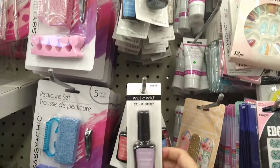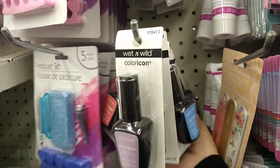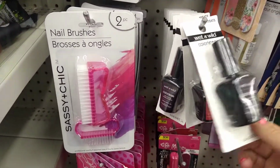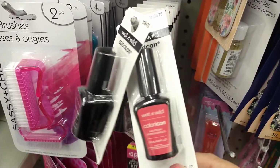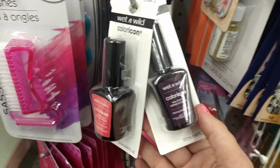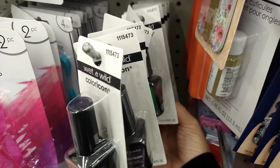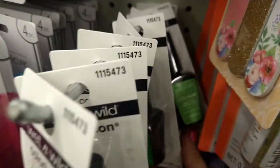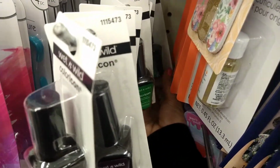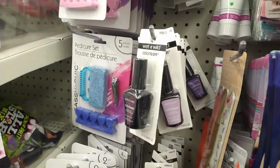What else is there? They have this lilac looking color. Let's see, they have a dark purple back there. They have, what else, this beautiful pinkish color. This plumish looking color, green. There's a light green back there. If you can see the difference, it's hard to tell. And then, yeah, let me just put this back because it fell. So those are definitely new as well.